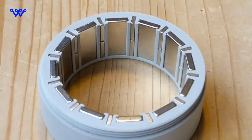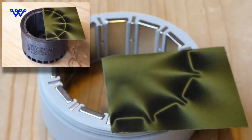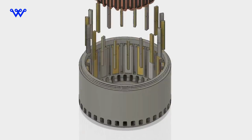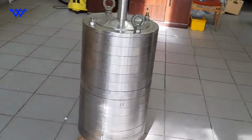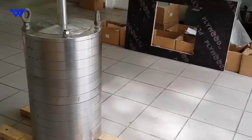At the core of this innovation lies the utilization of magnetic properties. Picture this: instead of traditional mechanical components, we're tapping into the power of magnets to enhance vehicle performance and comfort. And not just any magnets, we're talking about rare earth magnets, specifically neodymium. Renowned for their exceptional strength and durability, these magnets are the driving force behind this technological leap forward.